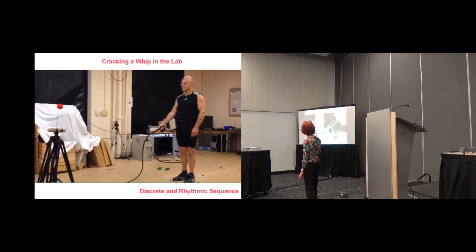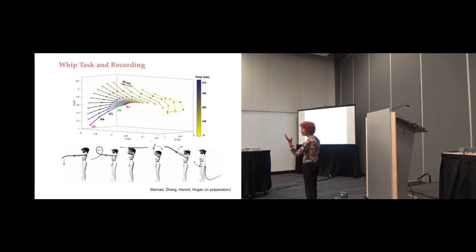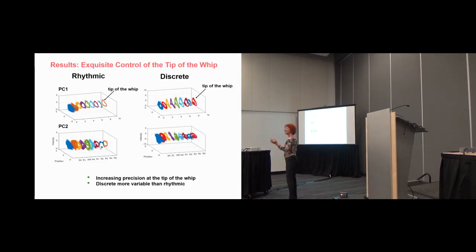We record the movements in the lab. We have motion capture. We take the whip data here and we analyze rhythmic and non-rhythmic behavior, having some first interesting results that rhythmic behavior is actually less variable, more stable, maybe. And the tip of the whip, looking at the first PC of the whip markers, is remarkably tight, and tighter in the rhythmic case than the discrete case. So just as a teaser here.